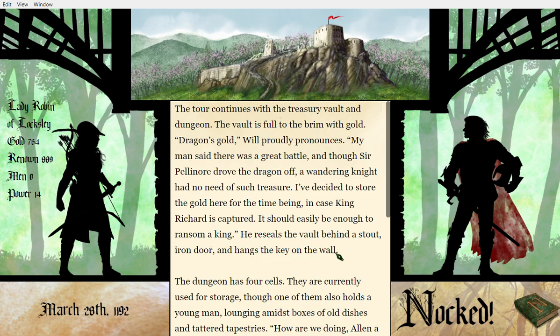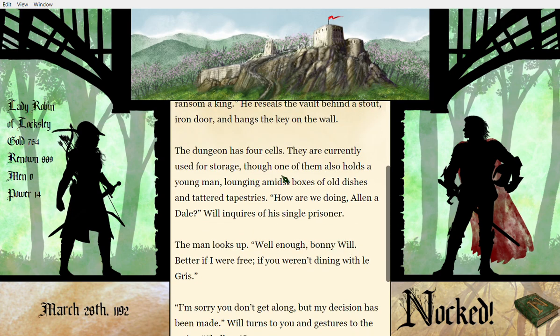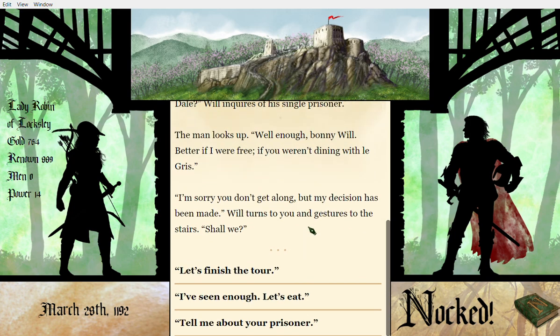The dungeon has four cells. They are currently used for storage, though one of them also holds a young man, lounging amidst boxes of old dishes and tattered tapestries. How are we doing, Alan Adale? Will inquires of his single prisoner. The man looks up. Well enough, Bonnie Will. Better if I were free, if you weren't dining with Legris. I'm sorry you don't get along, but my decision has been made.